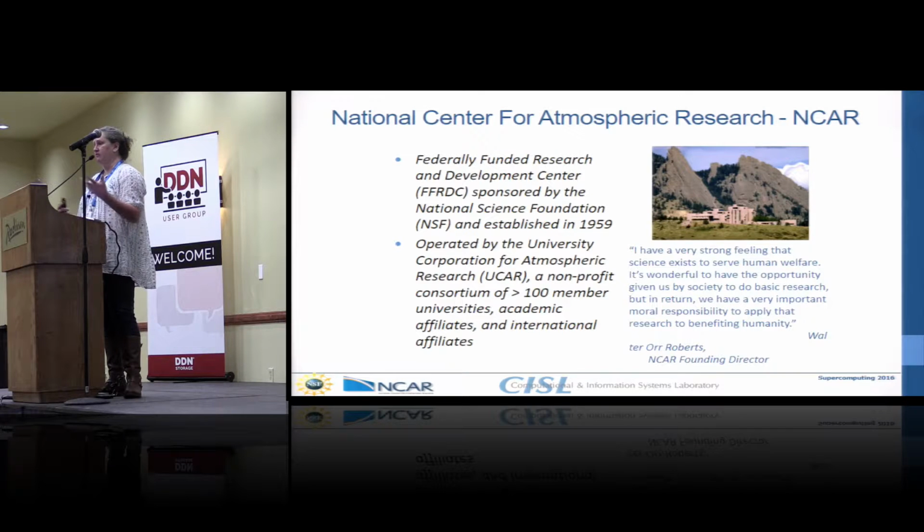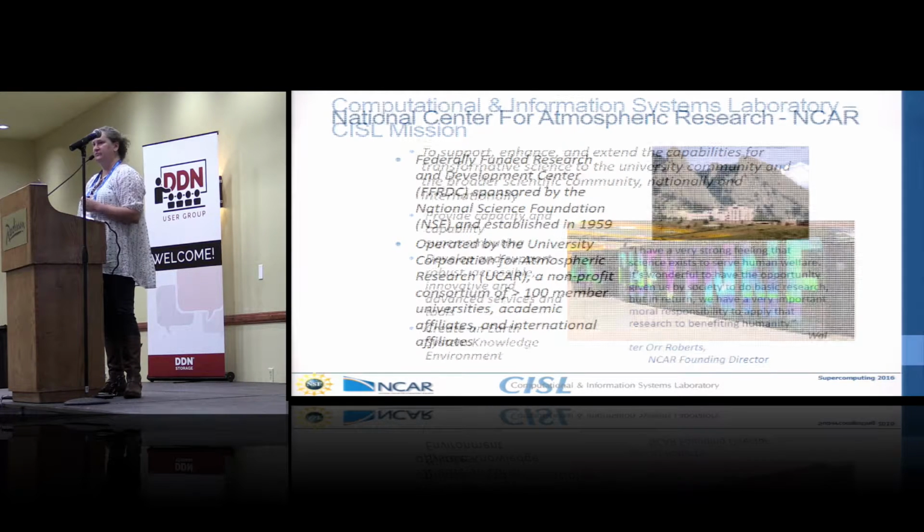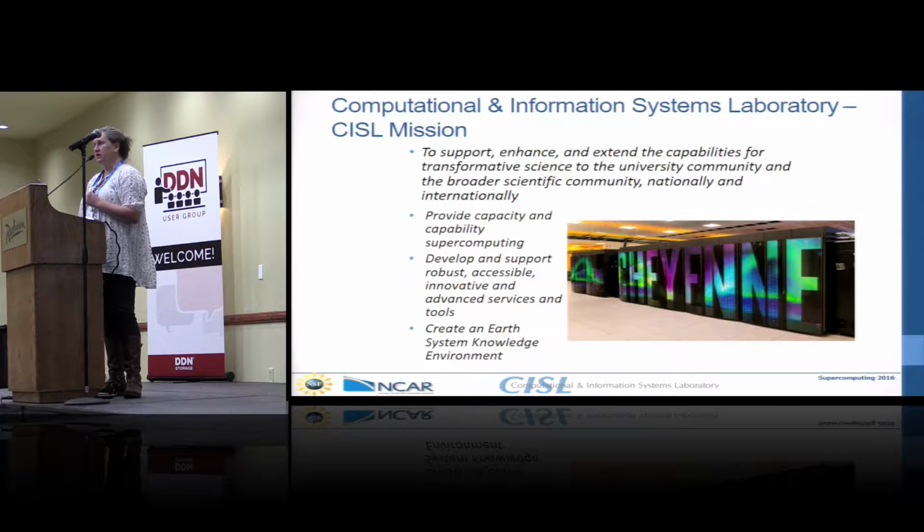We're established of labs. I think we have 5 different labs. Each one has a different focus, and the lab that I work in is computational information sciences. And out of that lab, we have a technology research division. We actually have a mathematical and computational group that helps write algorithmics and codes. And then we have our operational group, which is where I work, and we run the HPC facility, and we run all of those services.